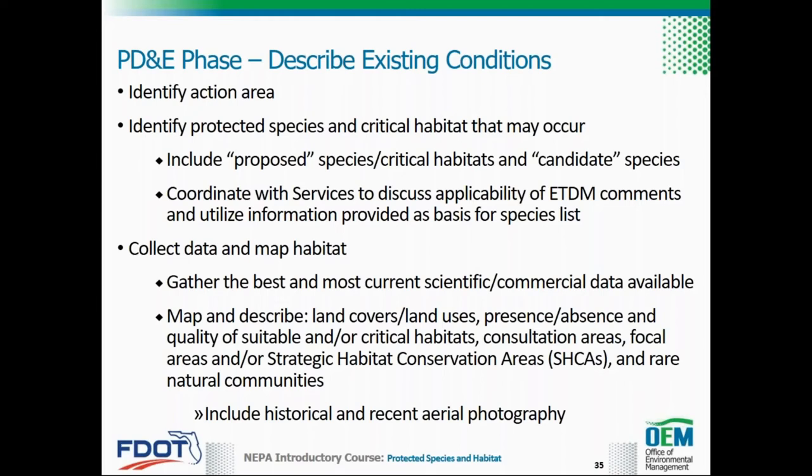information from past BOs or NREs, status reports and listing rules, critical habitat designations, recovery plans, habitat management guidelines, and species-specific studies. Information on wide-ranging or migratory species that may not be listed by state or federal regulations should be collected since migratory bird species are protected by the MBTA of 1918 as amended.